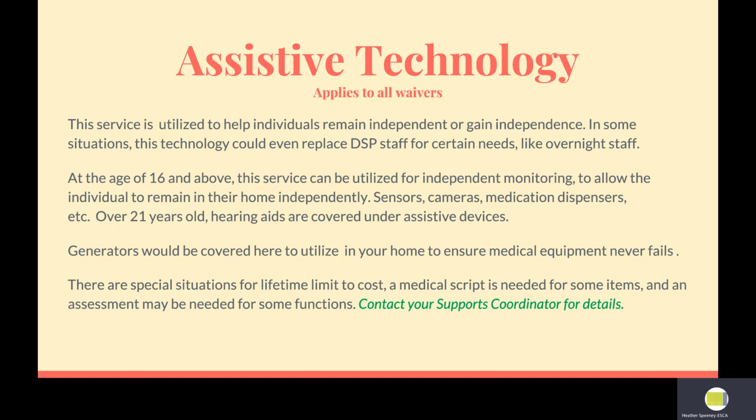Sensors, cameras, medication dispensers, etc. Over 21 years old, hearing aids are then covered by assistive devices. Generators would be covered here also if you were utilizing them in your home to ensure medical equipment doesn't fail. And there are also special situations for lifetime limits of the cost. A special medical script may be needed sometimes, and an assessment may be required for some functions.